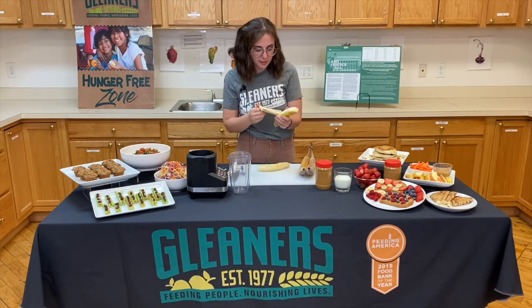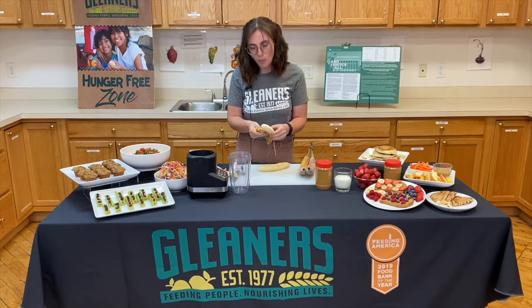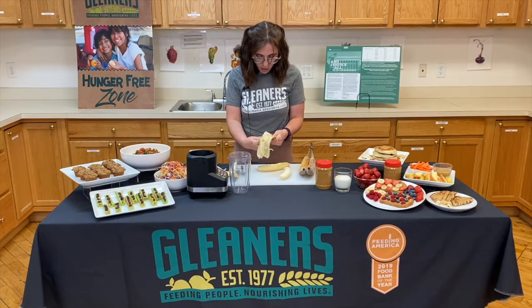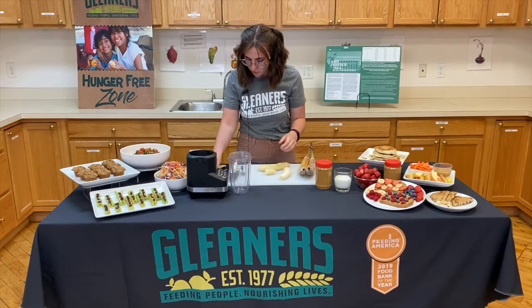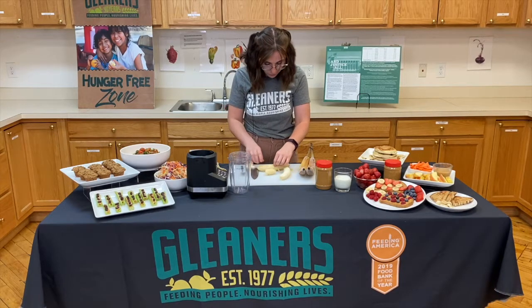You're going to want to put these bananas in the freezer for at least 4 hours or also overnight so that they're a nice, more harder consistency, giving you a thicker ice cream. So I'm going to just cut these into thirds, and that should be small enough that the blender can fix the rest.